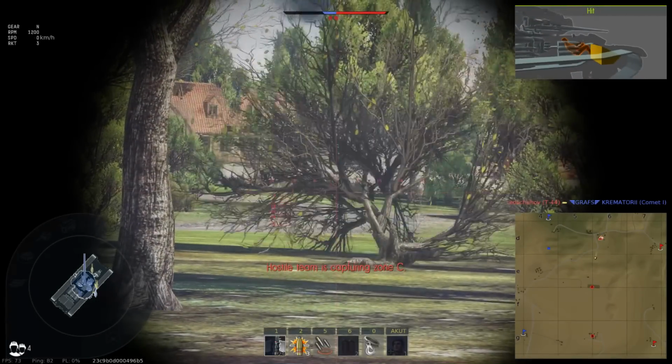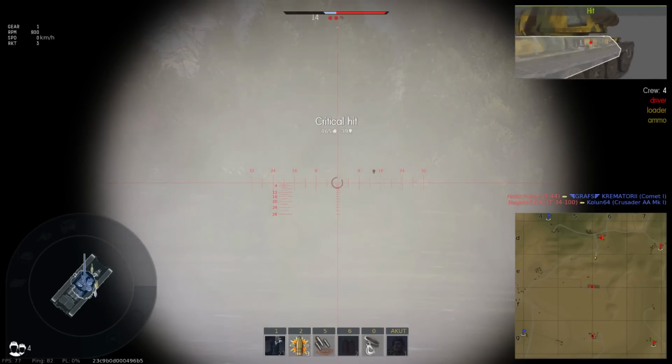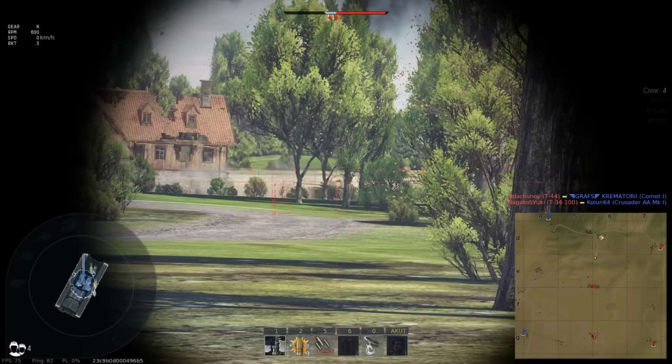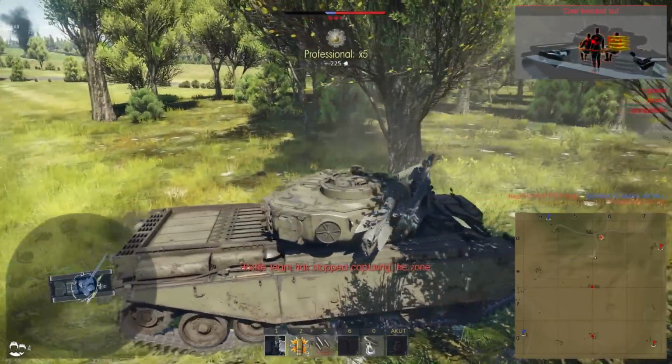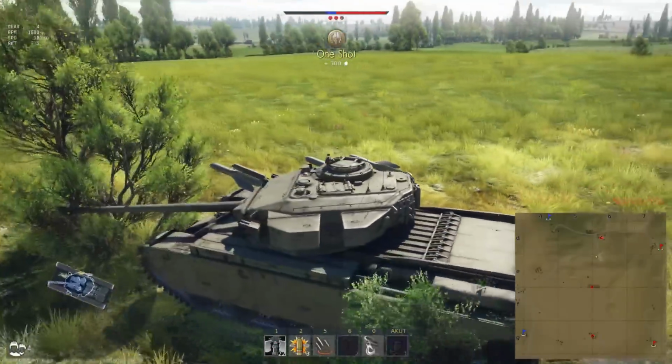Sometimes stuff like this happens where, I'm sure I would have done so much more damage if I had hit this guy with an APHE shell. But careful aiming brings you the results you want. And this is my 5th kill and my ace.